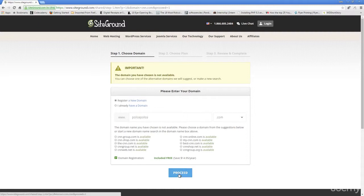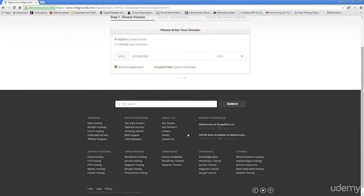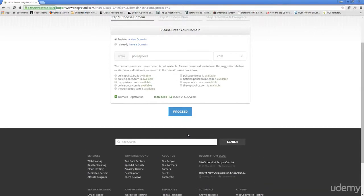Police.com. I'll be amazed if this is available. I'm just going to press enter. Let's see, proceed. Let's search for police.com. And remarkably, it is not available. Can you imagine? Someone actually has police.com. That's interesting.